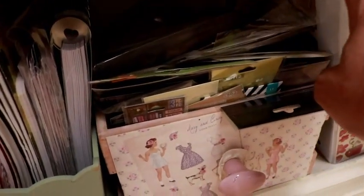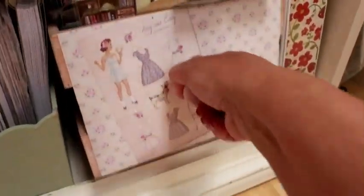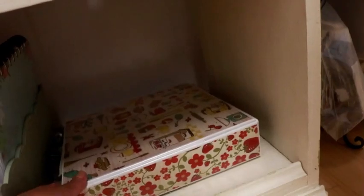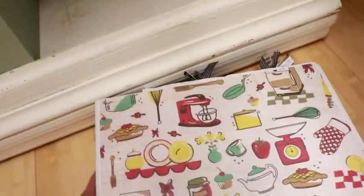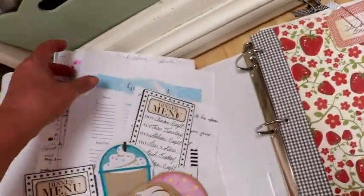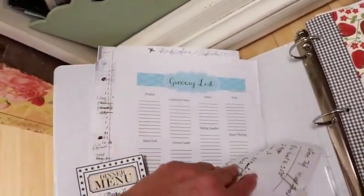My cooking planner is beautiful, guys. Let me see if I can. I don't have anything very personal in here. I'll give you a peek. It's just a 3-ring binder that I covered in this beautiful paper. And look how cute. See, I have all my groceries and meal planners and my stickies all coordinated.